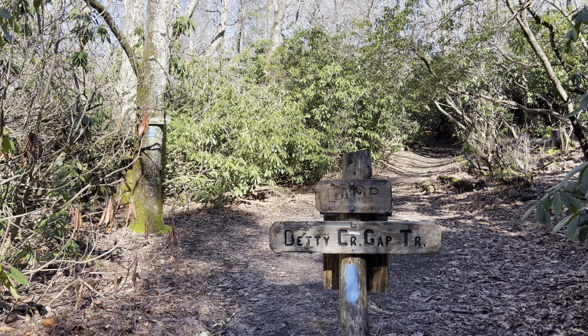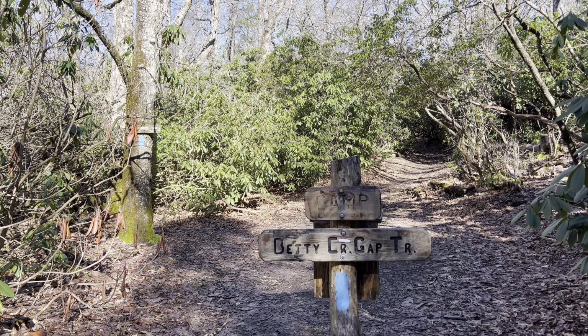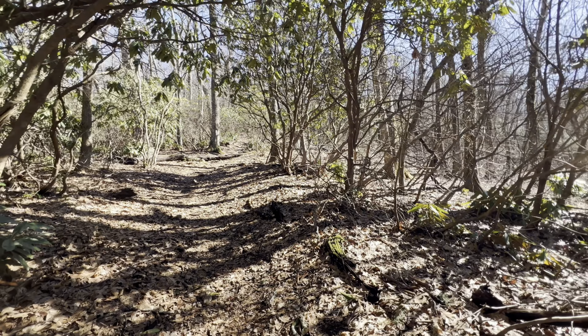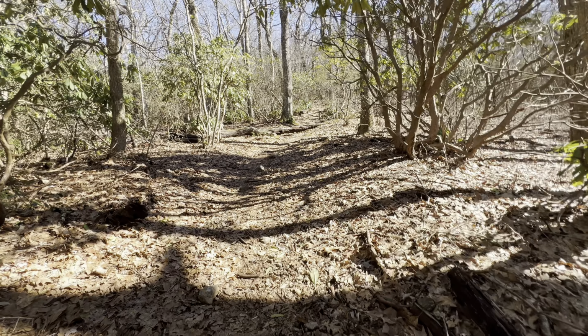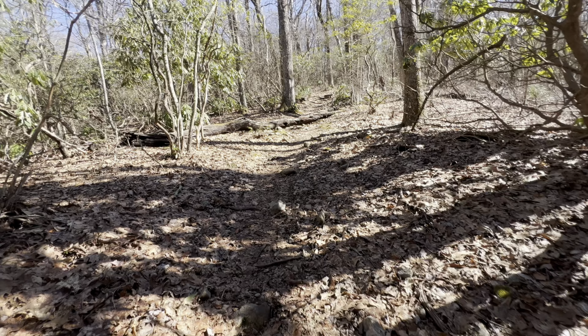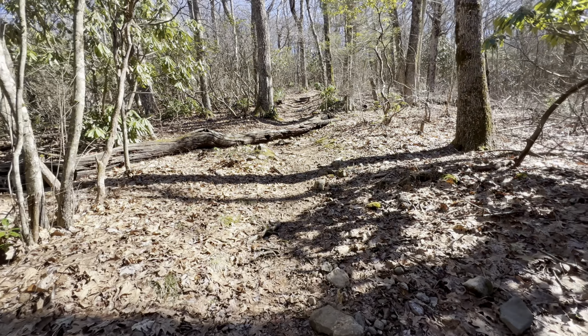We've got to go up over Albert Mountain. We're going to hit the 100 mile mark. Woo! We're heading up Bear Pen Mountain first, and then Big Butt Mountain, then Albert Mountain. The first two are going to be pretty small. It's not supposed to be terrible.